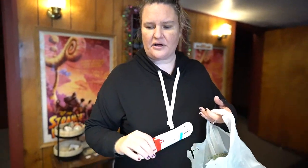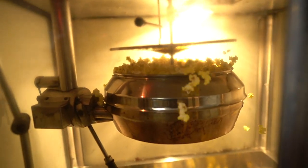We bought some stuff for outside to make it look a little nicer because Carrie and I were here yesterday putting some Christmas stuff up.